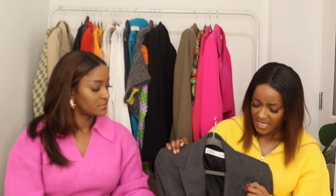But I absolutely love the blazer. I love the color. What color would you say this is? Gray. Grey, but I feel like it has this... Is it like blue? I thought this was... It has got a navy blue hue. Tint, yeah. Yeah, it's got a navy blue. Yeah, but it's definitely grey. Okay. Anyway, I really like it.